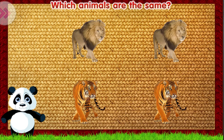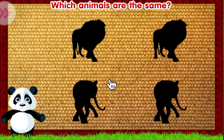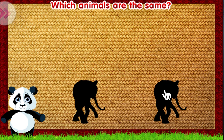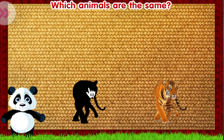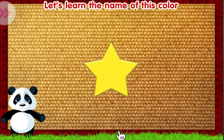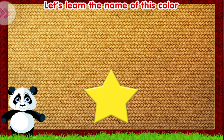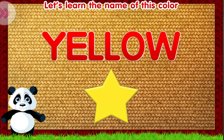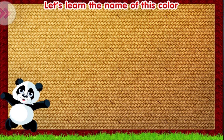Which animals are the same? Lion. Lion. Tiger. Tiger. Great job! Let's learn the name of this color. Yellow. Y-E-L-L-O-W. Yellow. Great job!